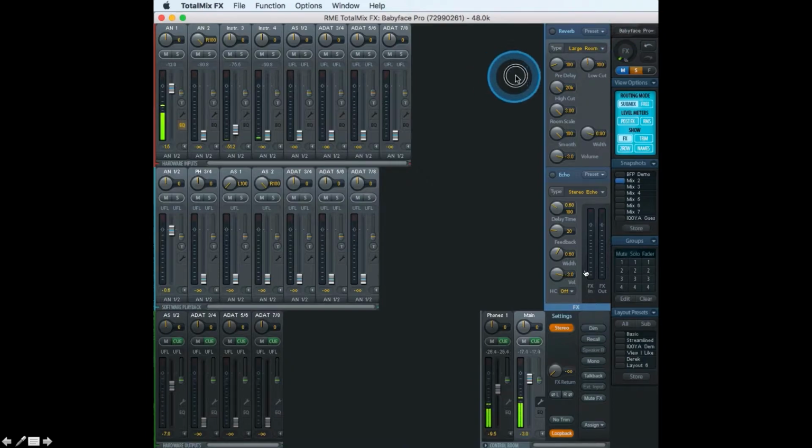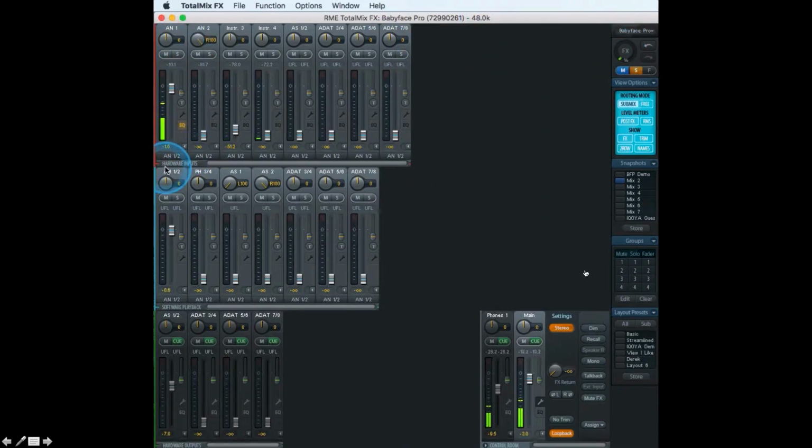First thing you're going to notice is we have our hardware inputs at the top, our software playback in the middle row, and we have our hardware outputs on the bottom row. My inputs are analog 1, 2, instrument 3, instrument 4, which are the line inputs on the right, and then of course my digital inputs.